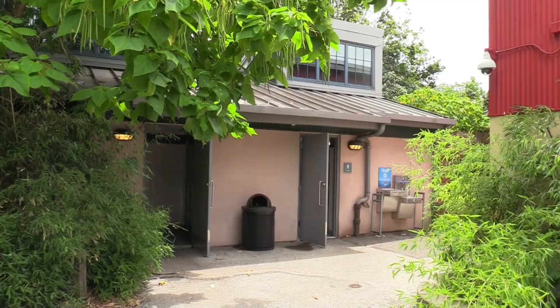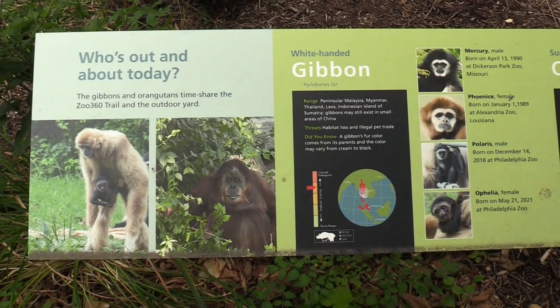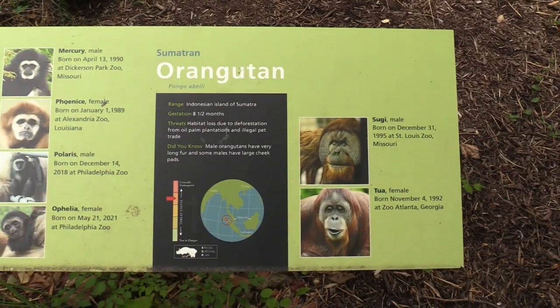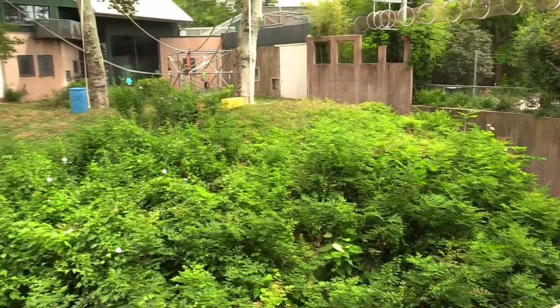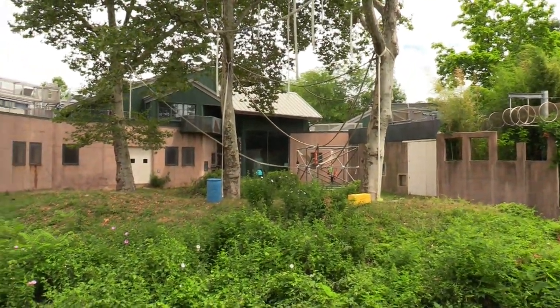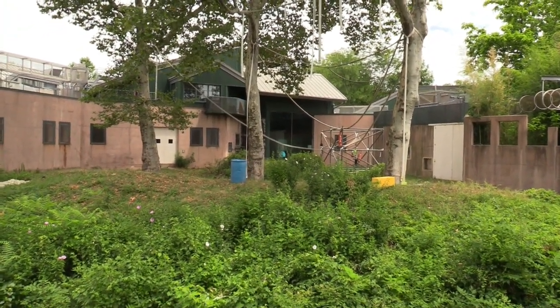Just behind the gift shop are restroom locations. It's the gibbons and orangutans timeshare. See the white-handed gibbon, or Sumatran orangutan. This is the habitat, right next to the gift shop and restrooms. Don't see anything out at the moment, but they do have access to go inside.